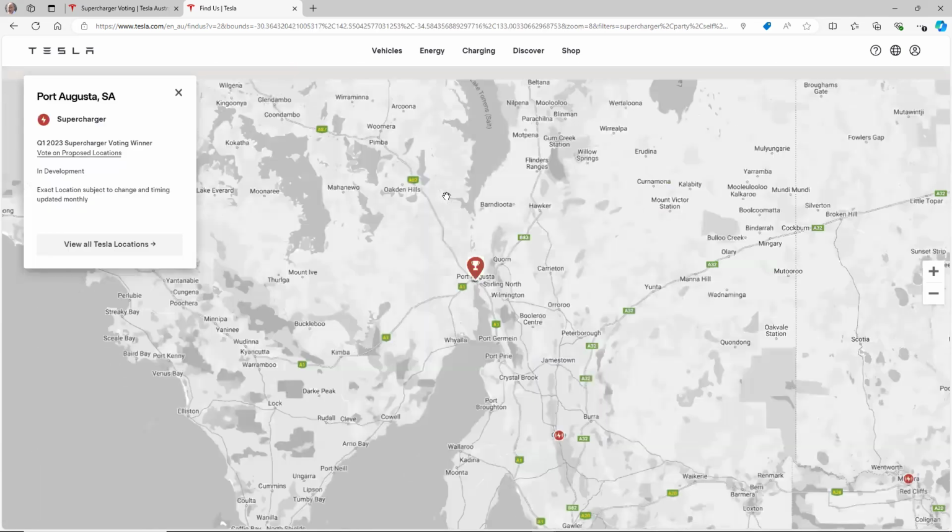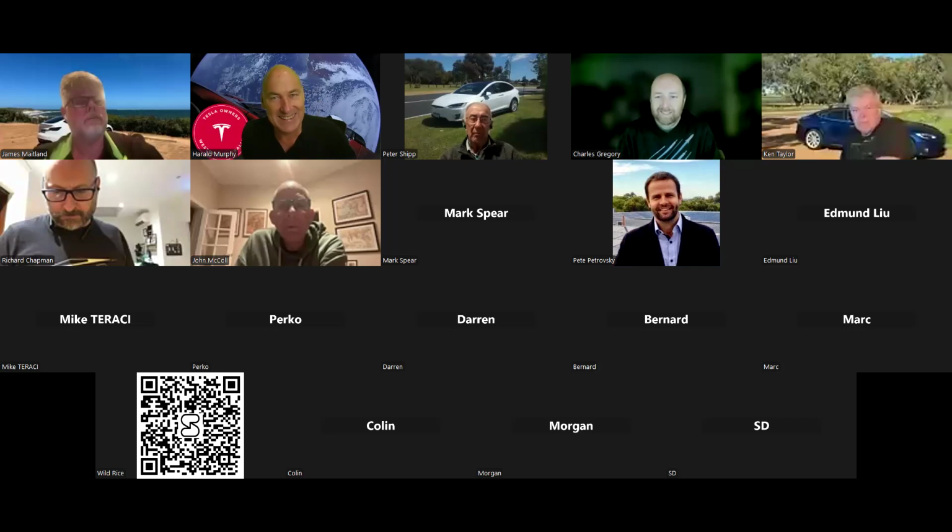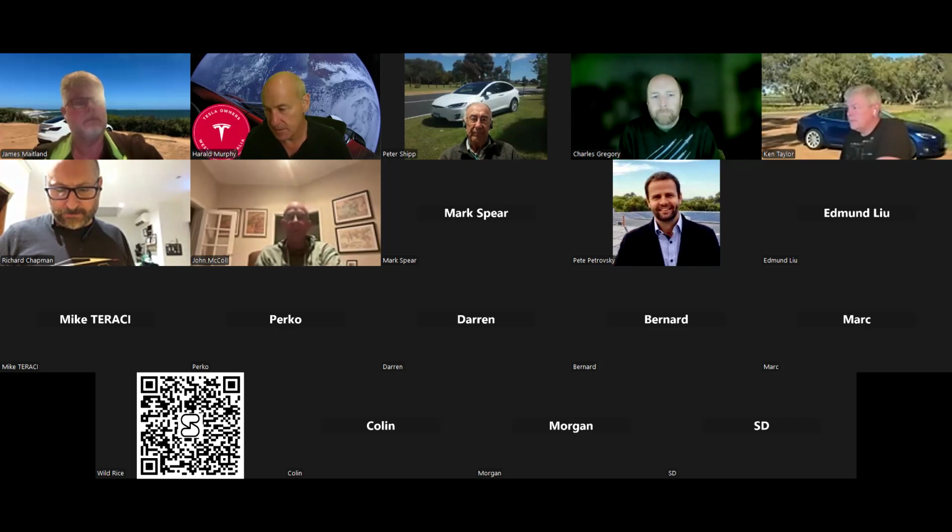That was the Q1 2023 winner, which is an age ago now. To say that it's in development is a little bit out of date because we know it's there, but apparently it hasn't been energized yet, which is a bit disappointing. Yeah, I did see a photo with the bags over the stalls. Yep, indeed. But it is what it is.